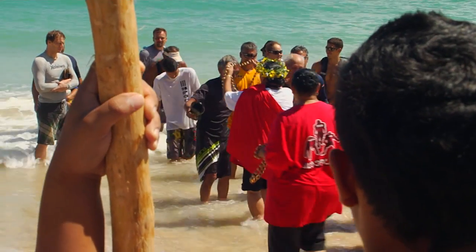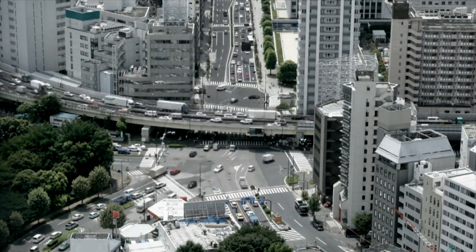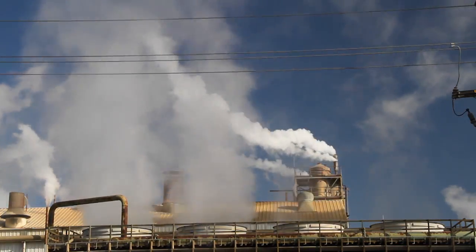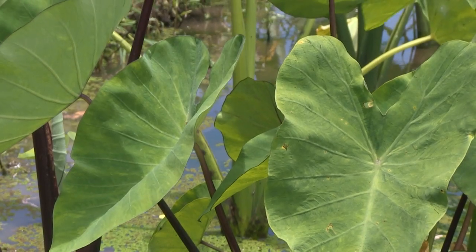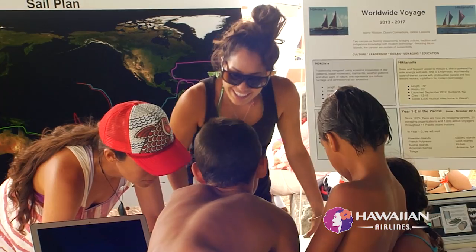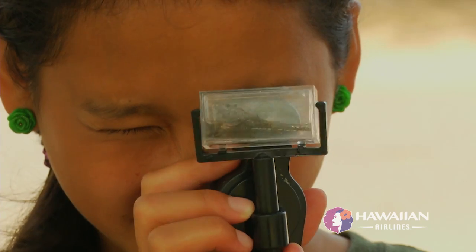Why? To share and to learn. If a 21st century world is to have any chance of a viable future, it is going to take tremendous effort. Hokulea's mission is to chart a new course towards sustainable practices for energy, food, and the environment by sharing Hawaiian knowledge and skills, then bringing home what we learn from others along the way.